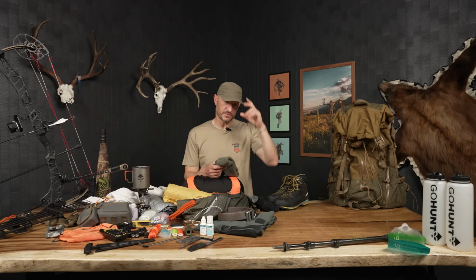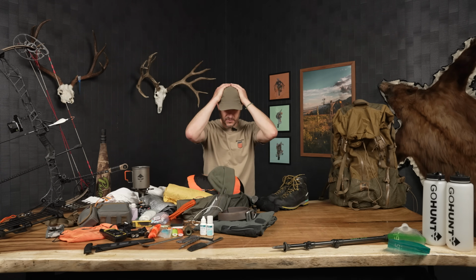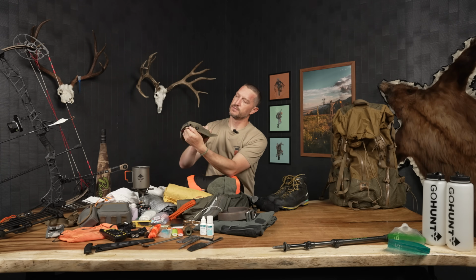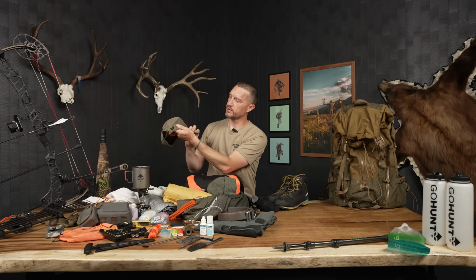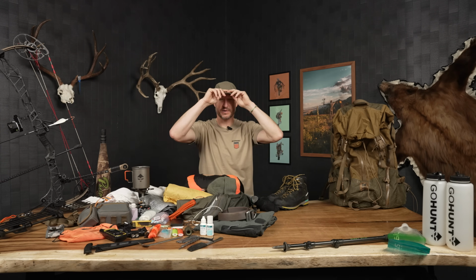Hats, you gotta have some hats. So my favorite hunting hat right here I got on my head. This is the GOHUNT Stratus hat. It's kind of a runner style cap. It's got the elastic there at the back with the pull tab. You've got the perforated holes in the sides. This is my favorite hunting cap. It's my favorite running cap. Pretty much my favorite hat.